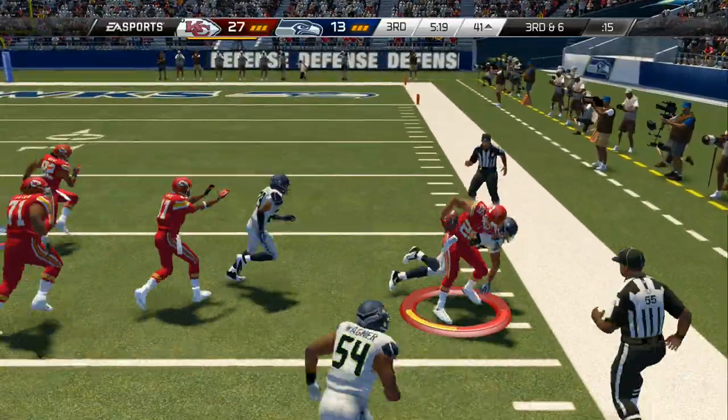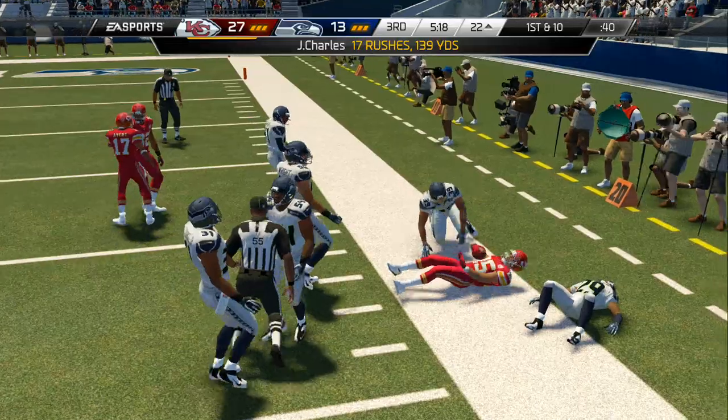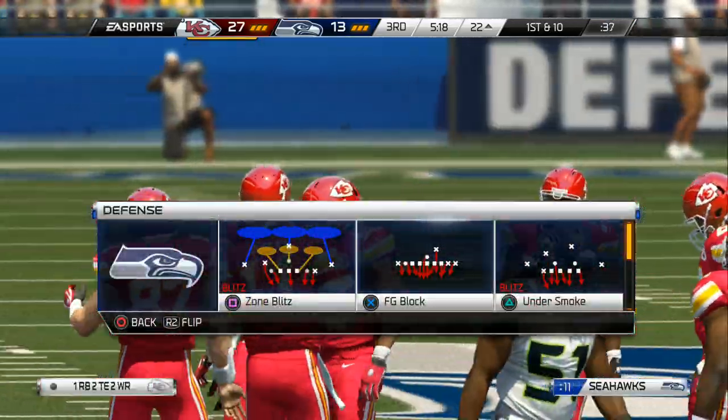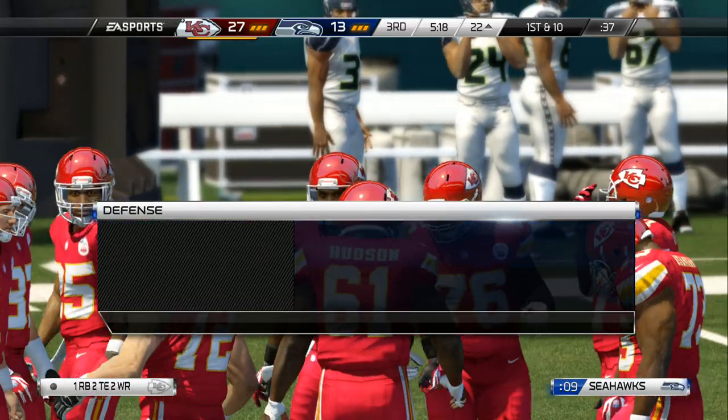One more stop here on third down after that run. Has the first down and a whole lot more. That's a nice job blocking by the offensive line. A really good job by the running back. Seeing the proper hole, gets up in there and picks up big yards.